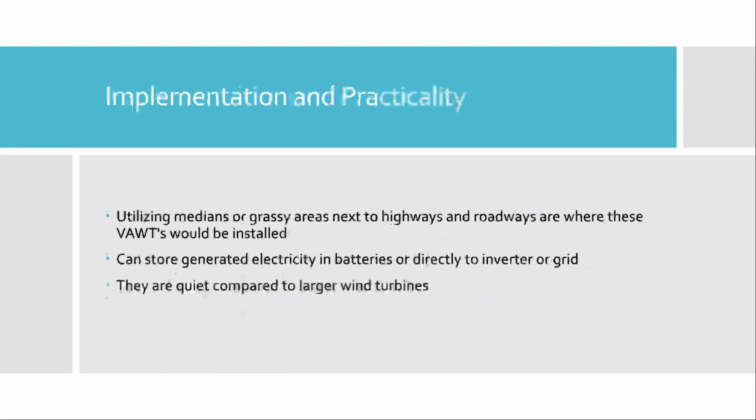Implementation using medians or grassy areas next to highways and roadways are where these VOTs would be installed. They can also generate electricity for batteries or be directly put into the grid. They are quiet compared to larger wind turbines and to the cars driving near them, which is an increasingly important metric when it comes to urban areas.